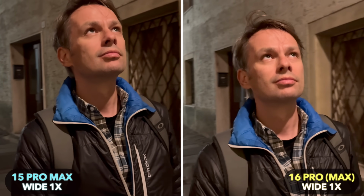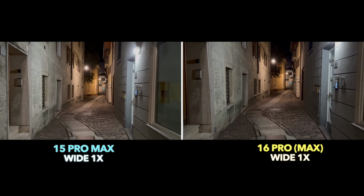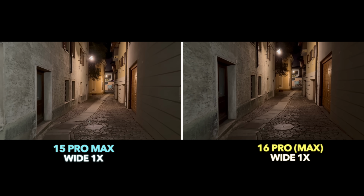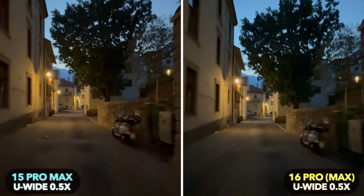Apart from that, the shots from the 16 Pro are sometimes slightly brighter, and there are also slight changes in the colors. But the differences are very small and only noticeable in direct comparison. One simply realizes that the limit has been reached here, at least when it comes to the hardware. But I was very interested to see what improvements the new sensor brings when using the ultra-wide lens in low light. And the answer is none at all.